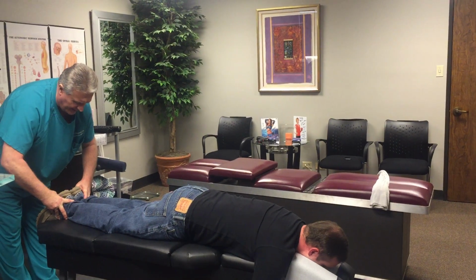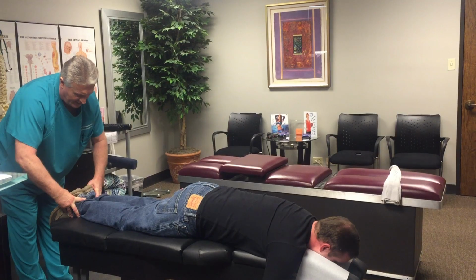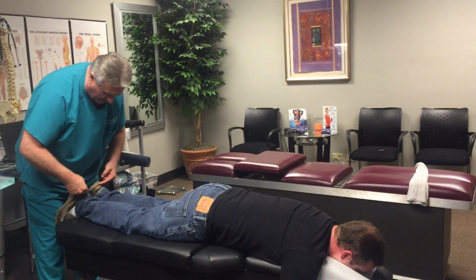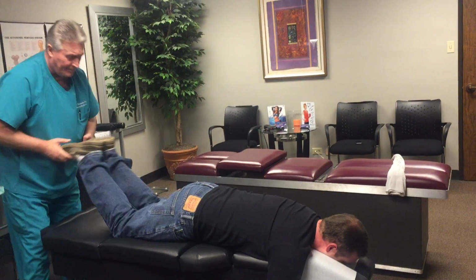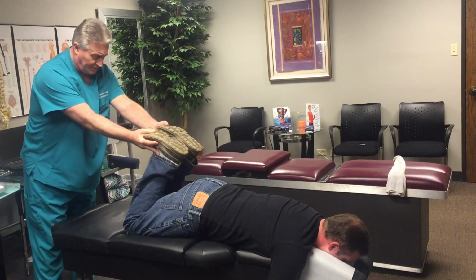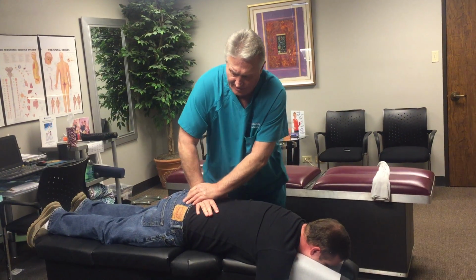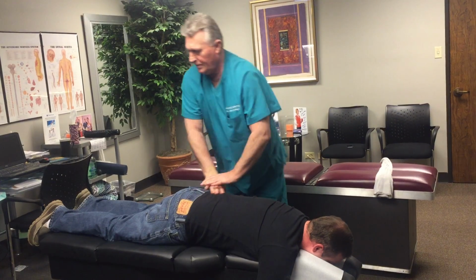His legs are exactly even, and yes, we can check the leg length with his shoes on, because I'm not looking at the bottom of his shoes. I'm looking at where the sole and the heel meet, and they're exactly level now. As I bring him up, it actually gets a little shorter on the right, so we've still got a little issue with this right sacrum and right sacroiliac joint, so I'm going to readjust that. Perfect.